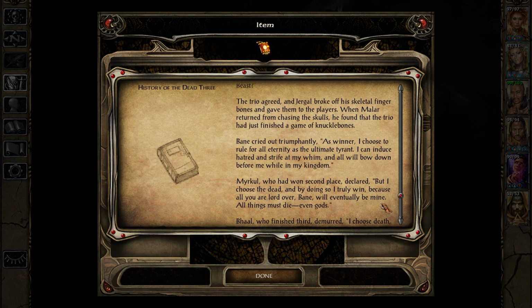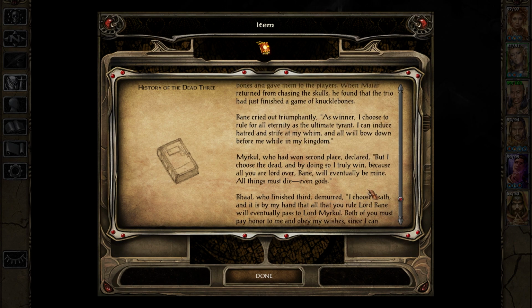Bane cried out triumphantly, "As winner, I choose to rule for all eternity as the ultimate tyrant. I can induce hatred and strife at my whim, and all will bow down before me and my kingdom." Merkel, who had won second place, declared, "But I choose the dead, and by doing so I truly win, because all you are lord over, Bane, will eventually be mine. All things must die, even gods."